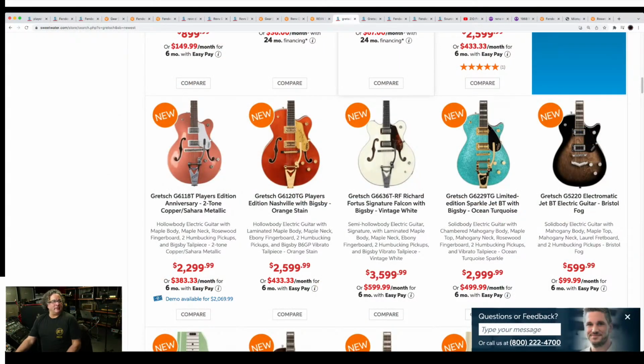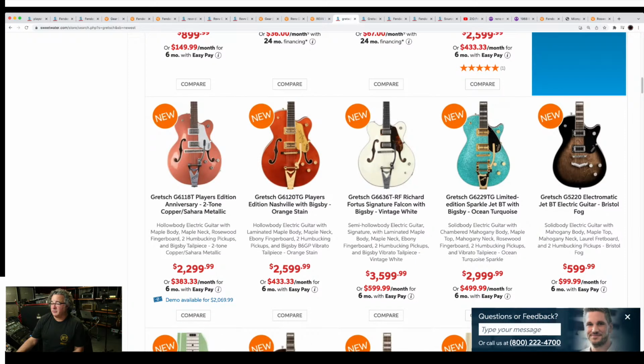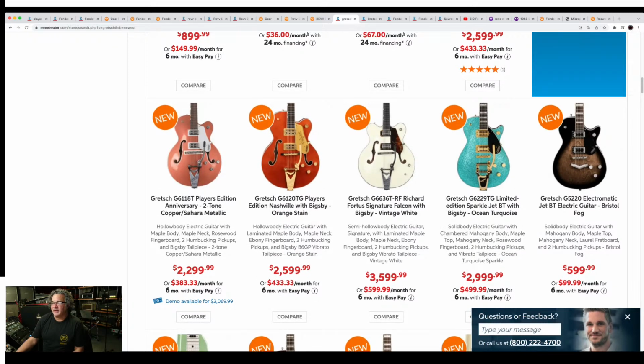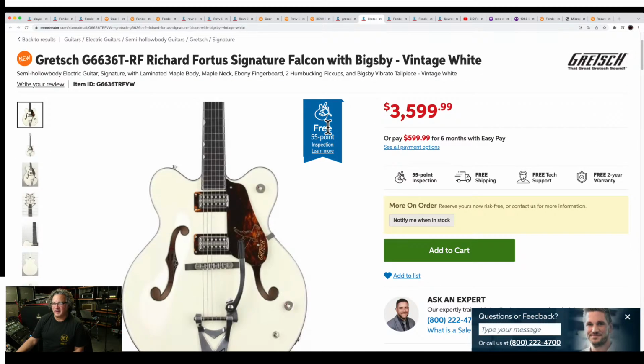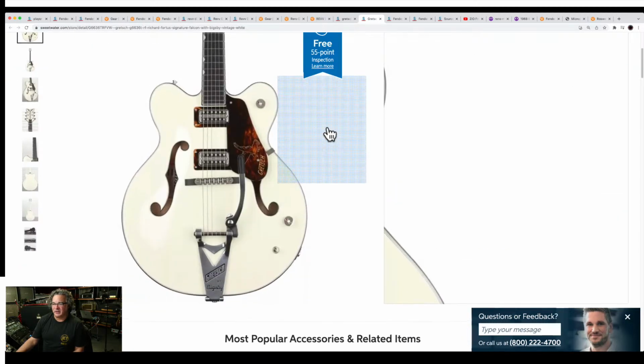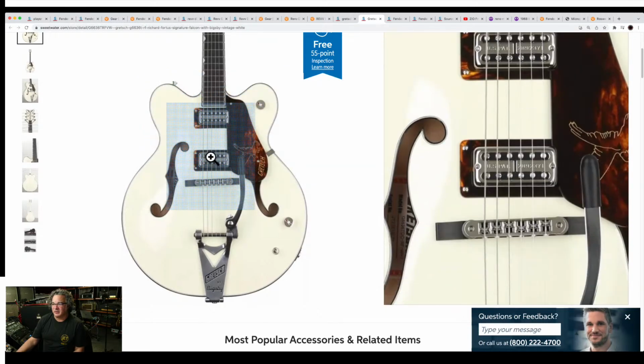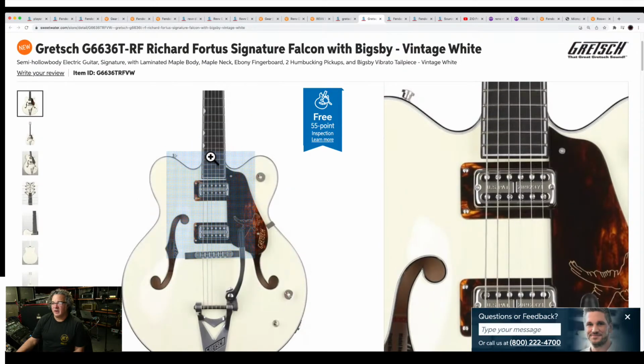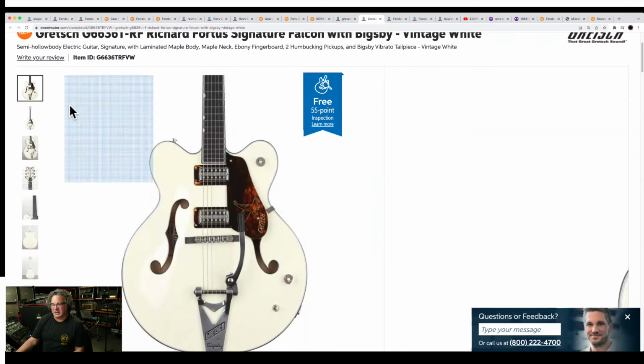Now we've talked a little bit about some of the lesser expensive instruments. We're now going to dip over into some of the more expensive instruments. In particular, this guy right here, or maybe it's a gal, I don't know. I have a tendency to refer to my guitars as she's, but that's merely my thing. This is the Richard Fortus Gretsch that I'll be reviewing in this upcoming issue. And Richard, in case you didn't know, is the guitar player in Guns N' Roses and is one of the scariest guitar players on the planet. So this is a new guitar. It's here, and it is awesome.